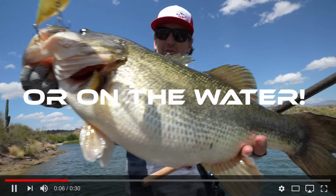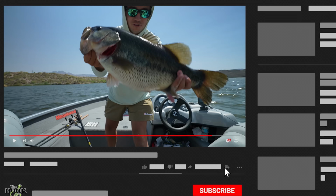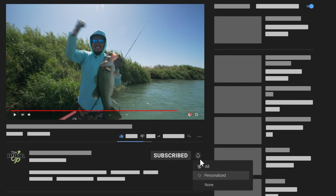What a beautiful coastal fish. Look at that. Look at that gut on that. That's a nice fish.